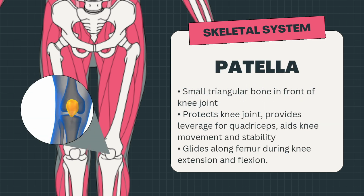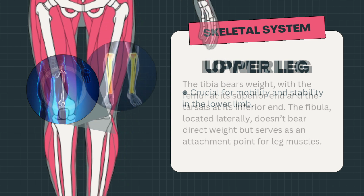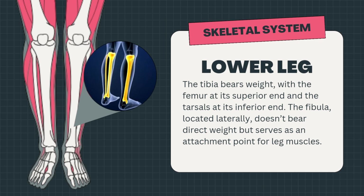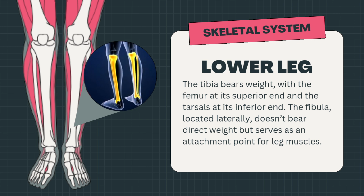Next, we have the patella, a small flat bone located in front of the knee joint. It acts as a protective shield for the knee and assists in the extension of the leg. Together, the femur and patella form a dynamic system that allows for stability, mobility, and strength in the lower body. The lower leg is comprised of 2 long bones, the tibia, also known as the shin bone, and the fibula. Together, they provide support, stability, and mobility for activities like walking, running, and jumping.